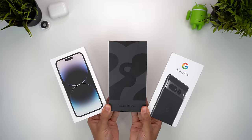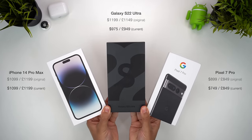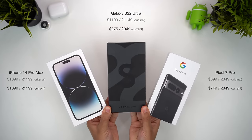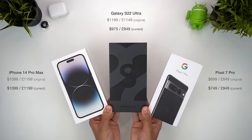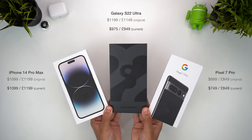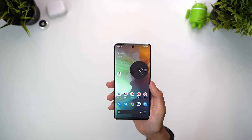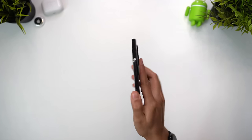So which of these phones is the best overall? Well, of course we need to factor in the price, and I'll show you both the original pricing and the current prices at the time of recording. Obviously the Ultra, having been out longer, will be easier to find at a big discount, but prices and discounts are really going to vary by country and when you buy the phone. Generally the Pixel 7 Pro undercuts the other two for price by quite a big margin, which I think is massive for its overall value.